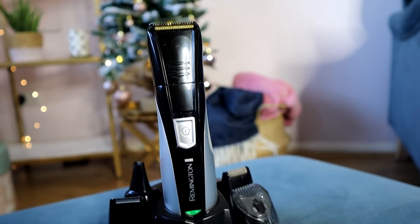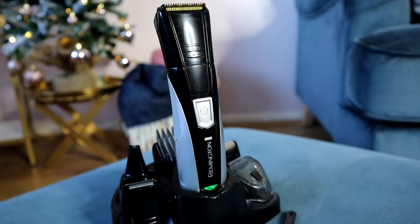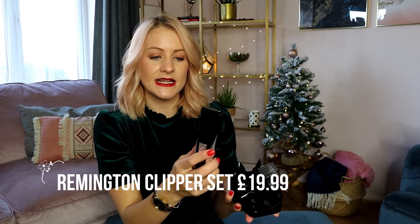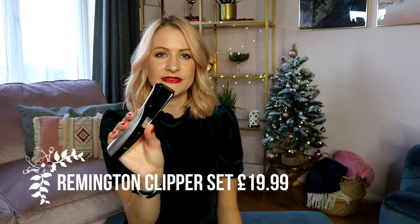Okay, next up, I bought this for my husband's birthday last week, and it is a Remington all over face and hair and nostril and ear razor. It's just like a clipper set, and they've got all the different heads to it as well. I actually looked high and low for something like this because I wanted something that was rechargeable and that had a stand and that had all the different attachments. So you can just choose which you want to use.